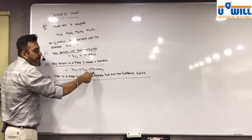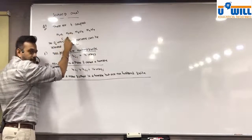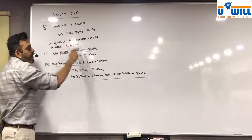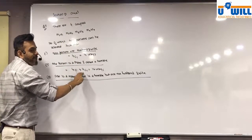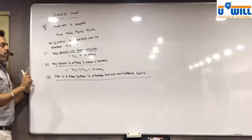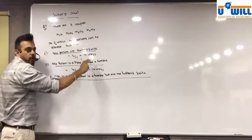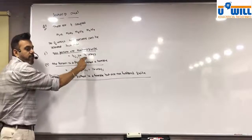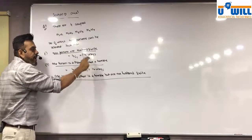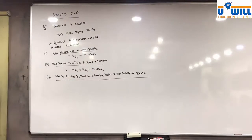Now within these 16 combinations, when I select one male and one female, it is possible that the selection includes a husband and wife as well. Is that possible or not? So what I want is, from these 16 I want to remove this 4. I don't want husband and wife. So 16 minus 4, which is equal to 12. Did everyone understand the concept?